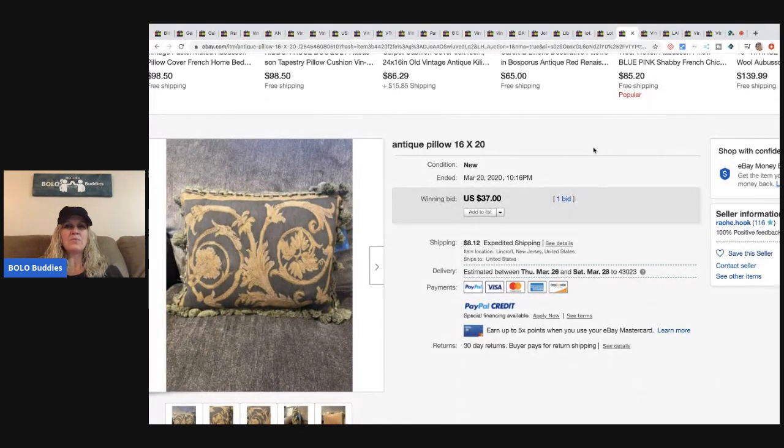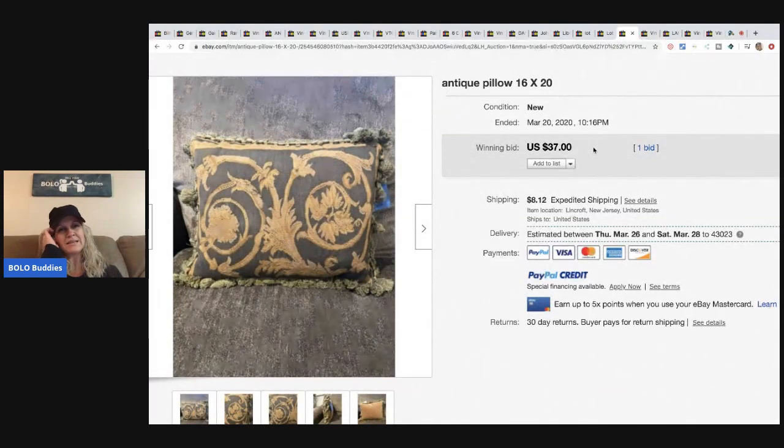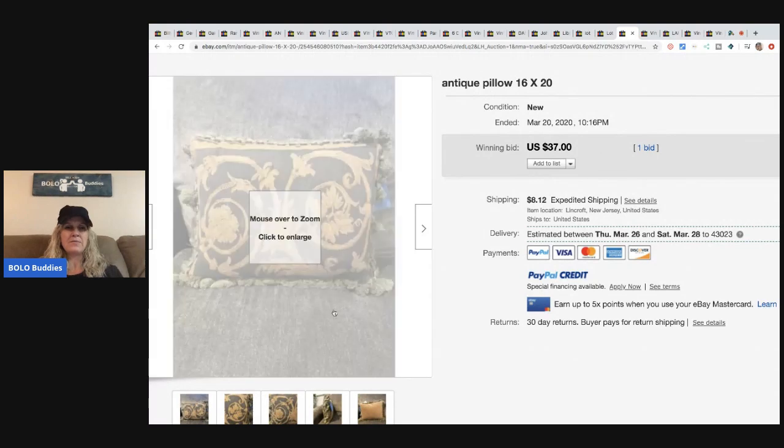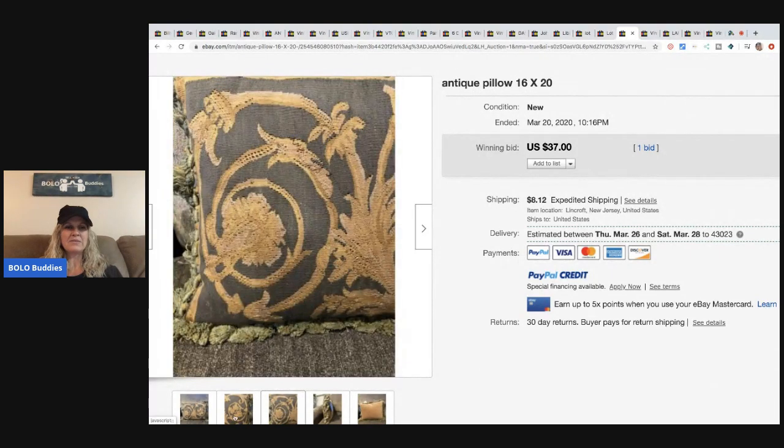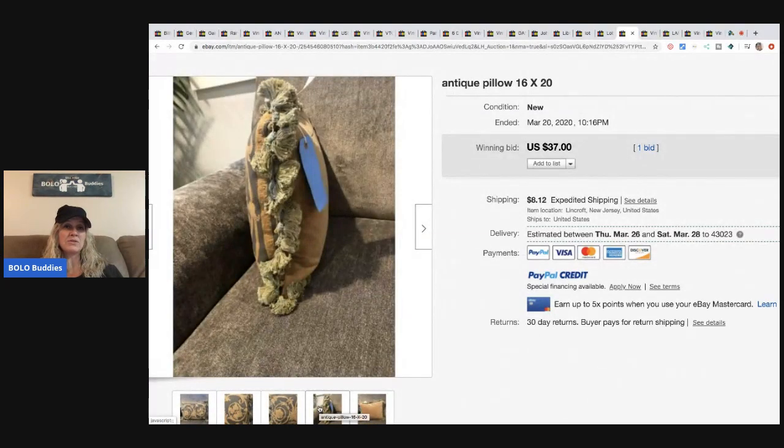Antique pillows. This one was kind of a new one to me. I've never looked for antique pillows, but I was at an estate sale recently and I saw a pillow kind of like this, a decorative pillow. It was an antique, but I almost bought it and then I didn't. But yeah, so this one was kind of surprising to me. So I wanted to share it with you guys. Has anybody ever sold pillows?